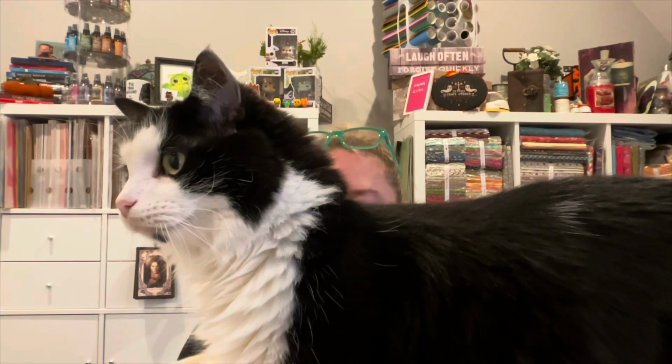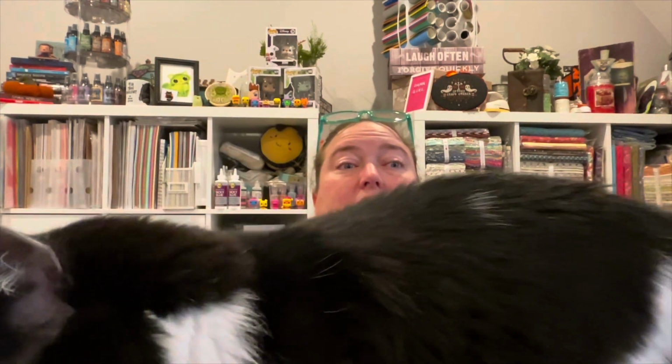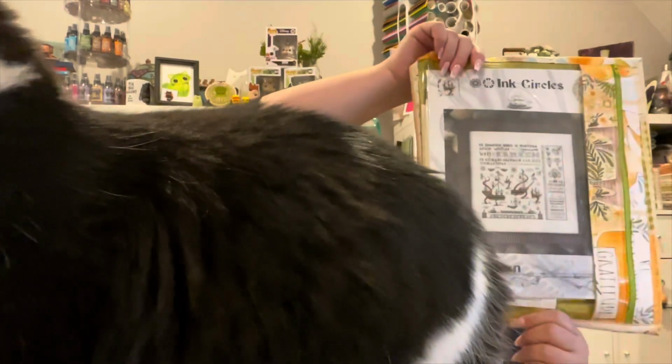So then the number 24 was Kelly with Don't Run with Scissors. And she picked Get Crackin'. So I will be stitching on this in February. And let me tell you, Skeeter, it is on, oh, did I not write? Oh, let's fix this.